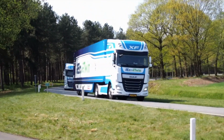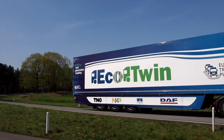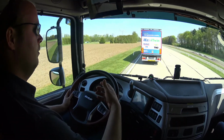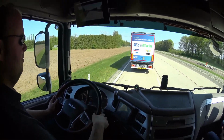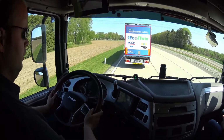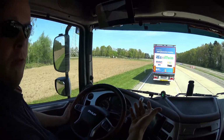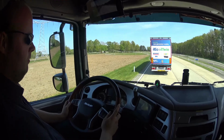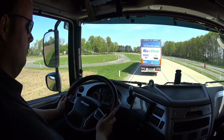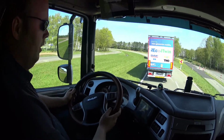Okay, and after the corner, the first truck is going to brake from 80 km per hour to 40 km per hour. If you see the braking lights, you feel this truck is braking. And he holds his distance, 0.5 seconds. And he accelerates now, and I still do nothing. Fast communication of Wi-Fi-P.